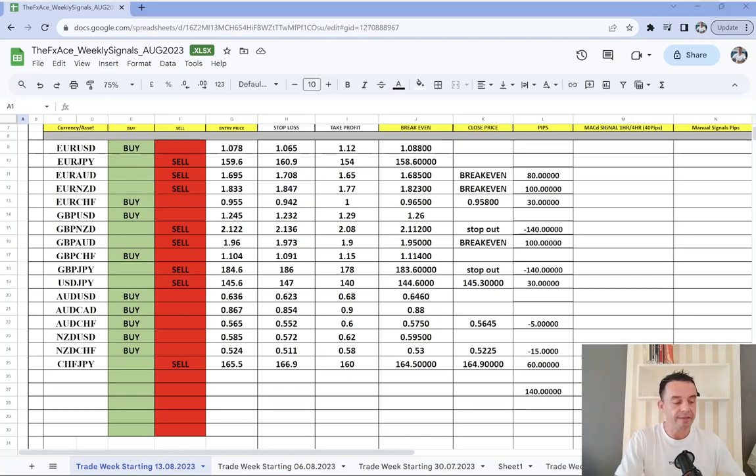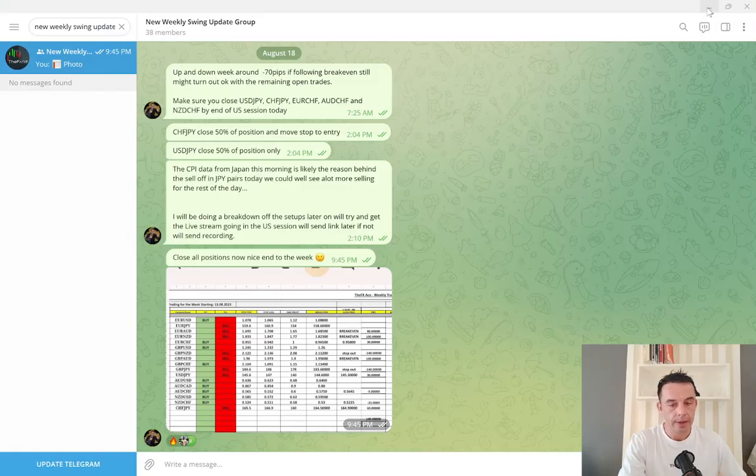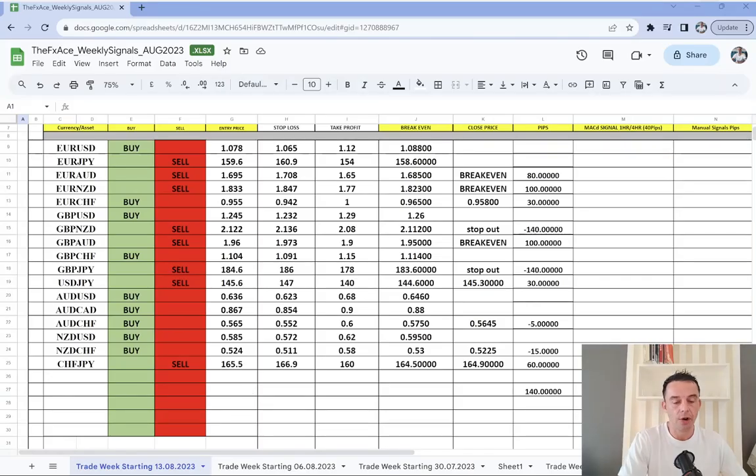So let's have a look at the setups. These are the setups that happened this week, and all we're going to look at is the ones that triggered. We can look here at this from the TradingView group or the Telegram group. I regularly update clients in the group when I'm closing 50% of a position, moving the stop loss to entry price, etc., so everyone is singing off the same hymn sheet.